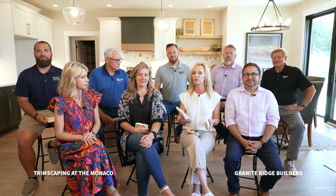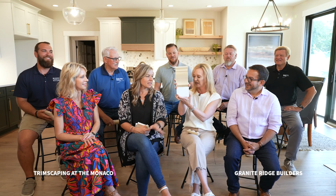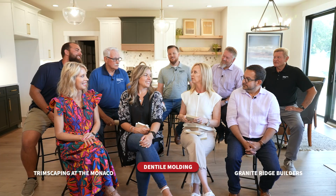Let's talk about cornice molding. You'd see this up where your ceiling meets the wall. Sometimes people will put a frieze board. Or a little fancier style, the dentil. Don't you have a couple of those in there?